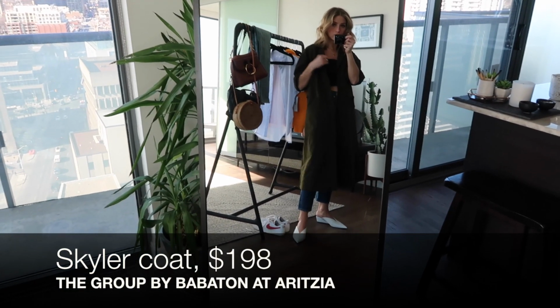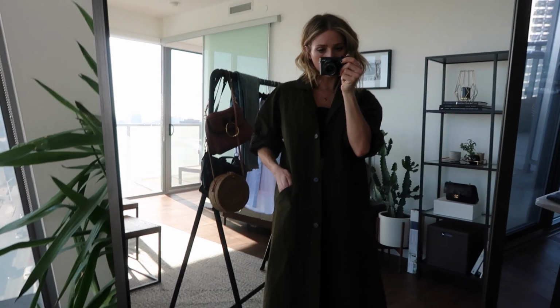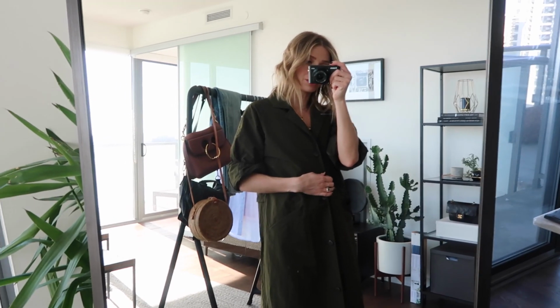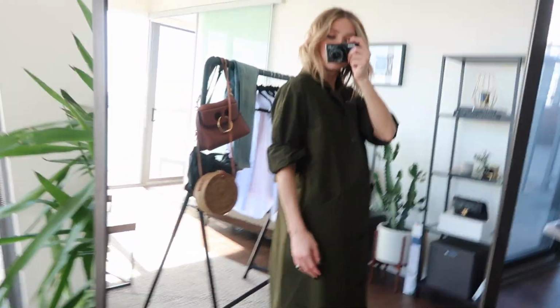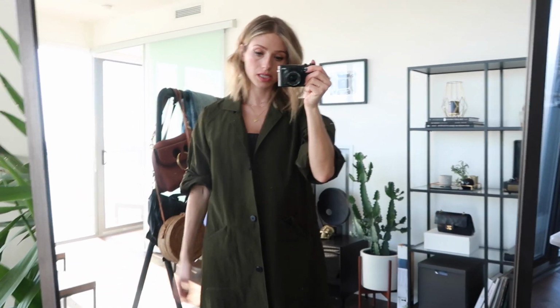All right, next up we have this long kind of trench, what the British call a mac coat. It is a really gorgeous dark green. I'm not sure if you can tell. It's a little bit like a raincoat, but I would venture to say that it is a much chicer raincoat. The back looks like this, and I just rolled up the sleeves. This one is a size 1. It is very oversized, so just know that.